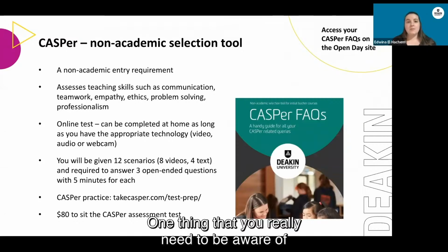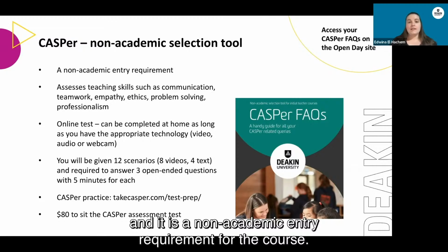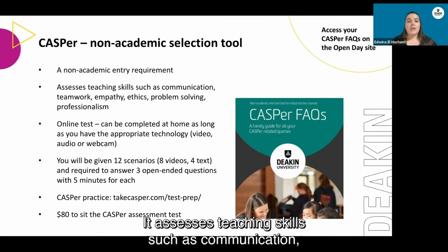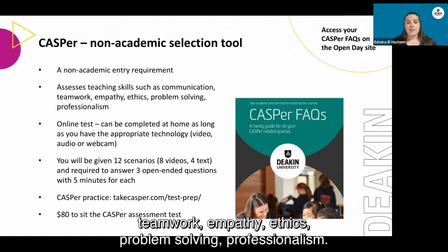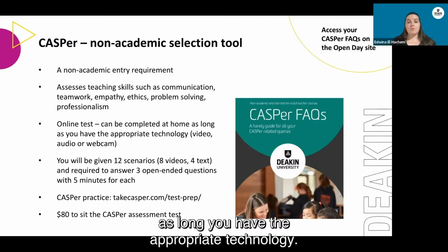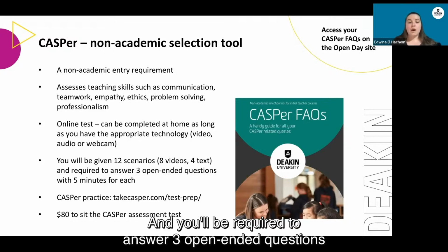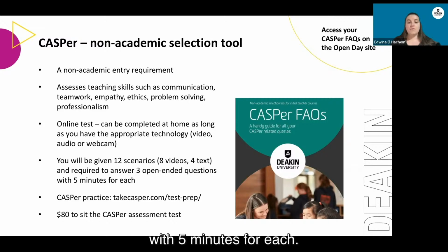One thing that you really need to be aware of is the Casper test. Casper is a non-academic selection tool, and it is a non-academic entry requirement for the course. It assesses teaching skills such as communication, teamwork, empathy, ethics, problem solving, professionalism. It's an online test and can be completed at home as long as you have the appropriate technology. You need video, audio, or webcam. You will be given 12 scenarios. There'll be 8 videos and 4 text, and you'll be required to answer 3 open-ended questions with 5 minutes for each.